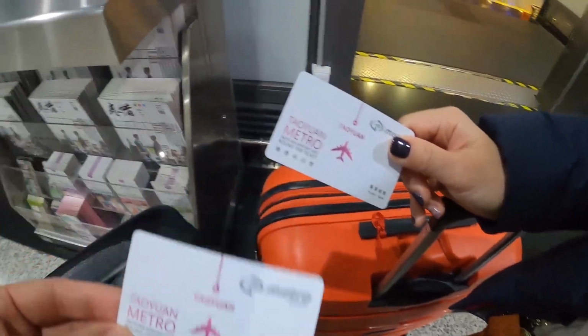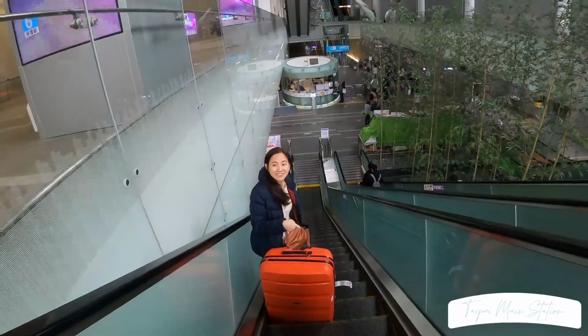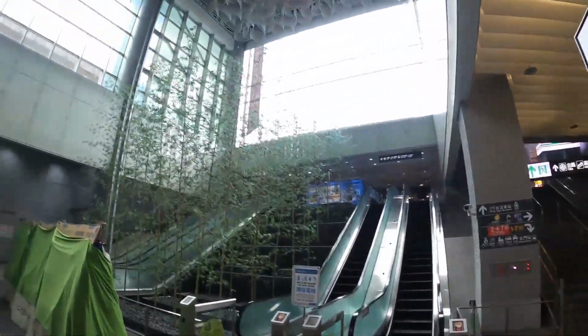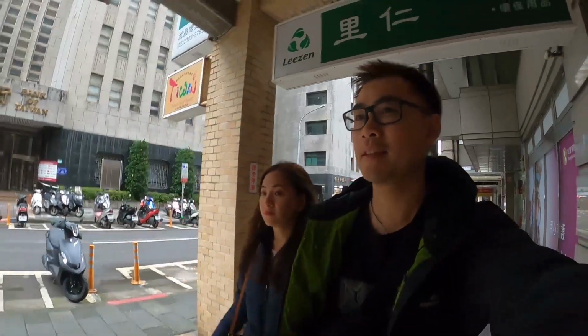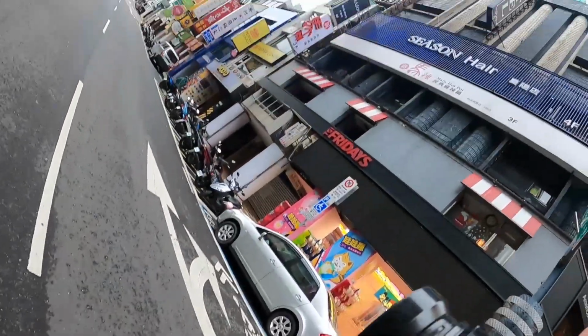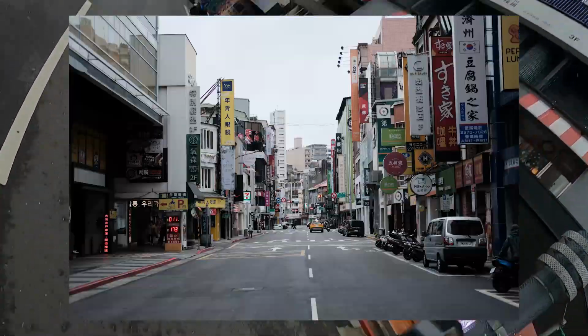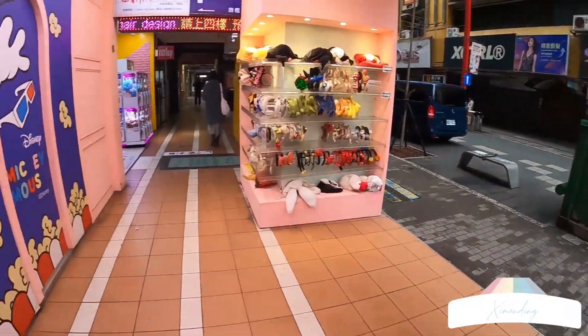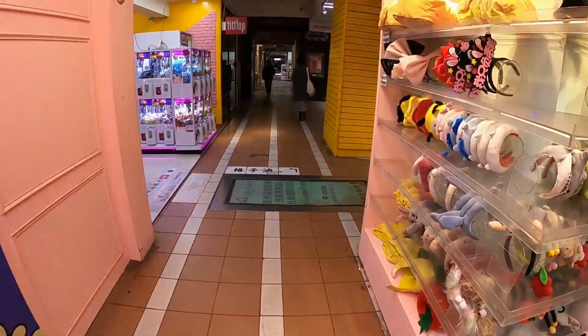Let's go. We got our retro park in Taoyuan. Now we're going to the MRT. So we're at Taipei Main Station now. Pretty quiet. This is Ximending in the morning. Nothing's open.